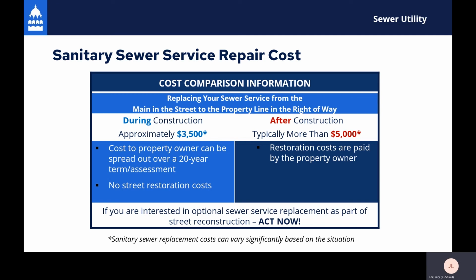The only reason we would like for you to replace your service, if it's in bad condition, with our project is that it's more convenient for the neighborhood. It reduces future disturbance and inconvenience for everyone. If you do own a property on Pryor, the sewer request letter did go out a few weeks ago. If you haven't received it, you can reach out to me or our sewers division. Their contact information is at the end of the presentation too. So you still have some time.